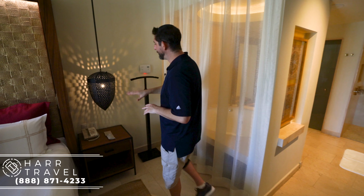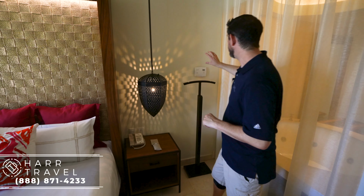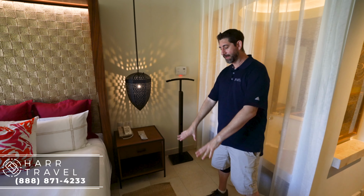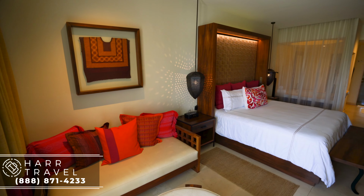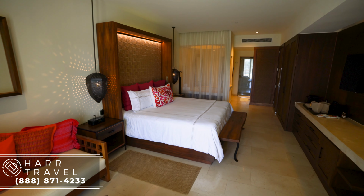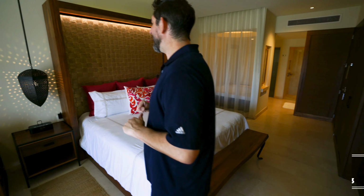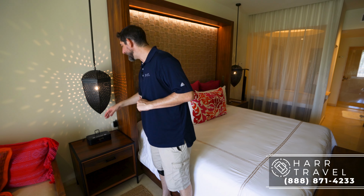Just on the side of the bed, you're gonna have your light controls. You have two plugs right here as well. You got your temperature control over to my right. And I love that they have these mats on the floor. That way, when you step out of bed, you don't step directly onto the floor. At the foot of the bed, you're gonna have this nice bench, perfect place to sit and maybe tie your shoes or get ready. And then you're gonna have more plugs on the other side of the bed. You've got this little charging station that also functions as a Bluetooth speaker.